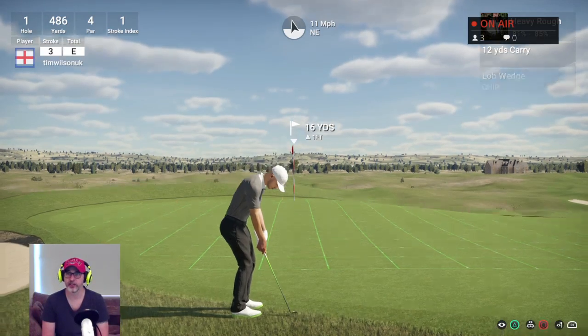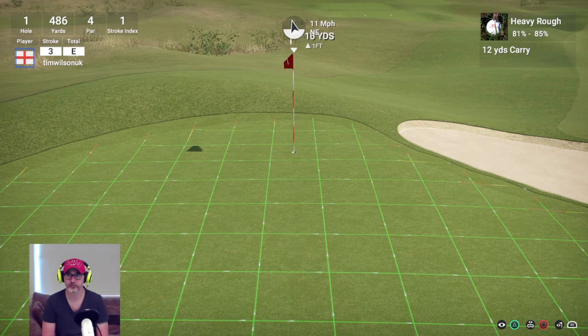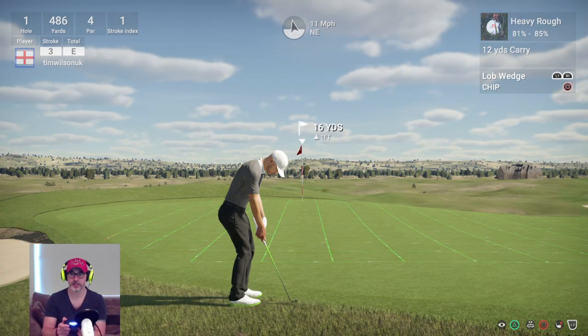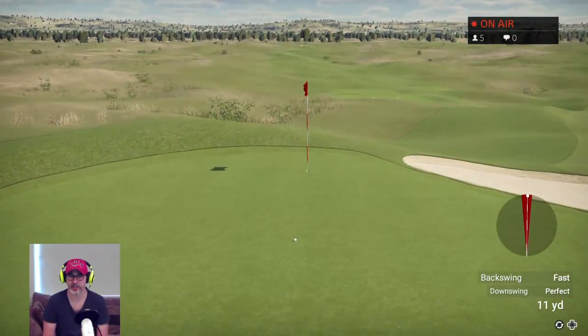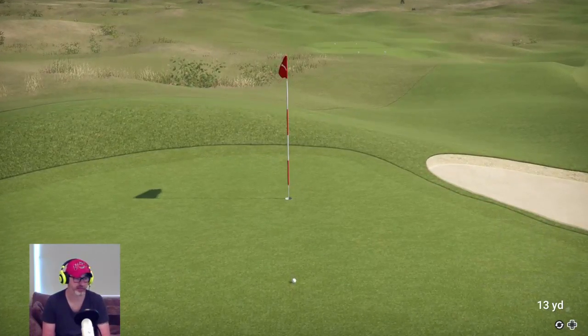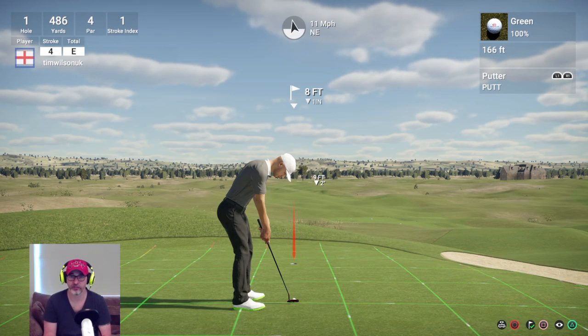81 to 85. And it is uphill. I can't see the green speeds yet, just because I'm not on the green. And let's see if we can see them now. 166, so not too fast, and this is for the par.